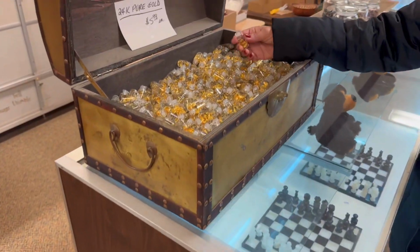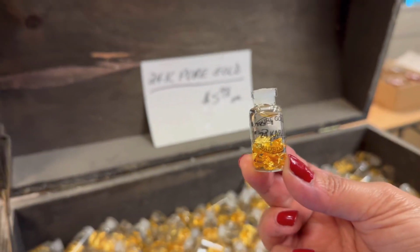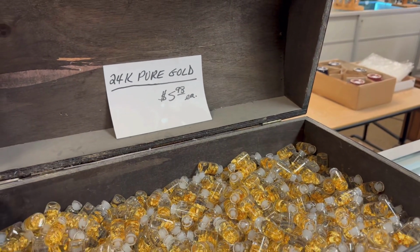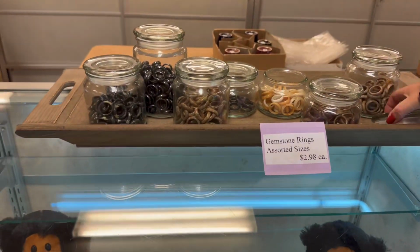Oh, look what Marcia found. 24K pure gold. It's like in water, like gold flakes. It's pretty cool. $6 each. Cool. Look at this. That's actually a neat souvenir. Pure gold for $5.98. Jump rings made out of the rocks, $2.98. Yeah, that's pretty cool. That's especially pretty since they came from here. We have to ask them.